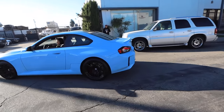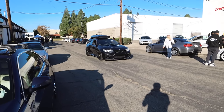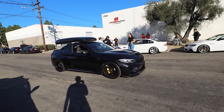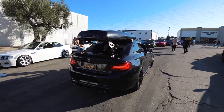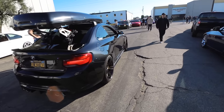Nice baby blue M2. Love the color on that. These cars have been growing on me more and more for the rear end. I mean, just look at this. It's got a ski box on the top, extra cargo space. Beautiful car in black. Very cool spec. You can see what I mean. The F87s look much better than the G87s, in my opinion. It's just a different look.